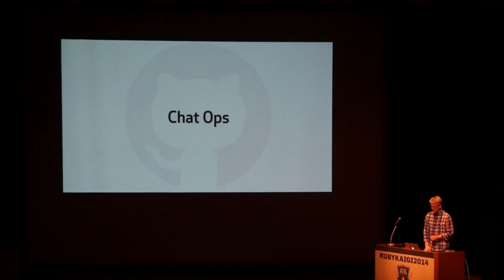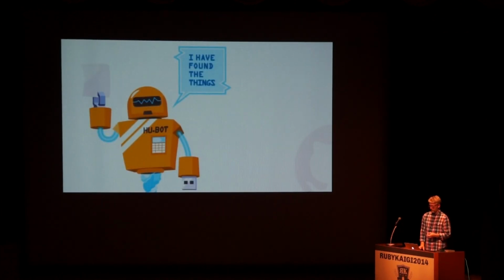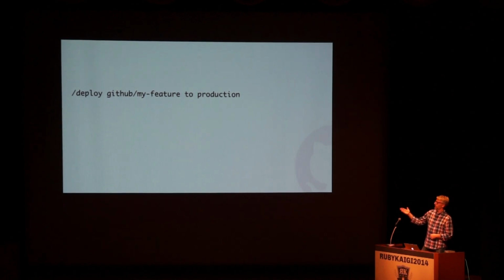So one thing that wires all of this together at GitHub is chat ops. It's the glue that wires together our continuous delivery infrastructure. So we have Hubot. I think probably a lot of you have heard of it, or maybe are even using it. It's a CoffeeScript bot that runs in chat that lets you do things like deployments. So this is saying do a branch deploy of a branch named myFeature to production. So that branch will get deployed to production.